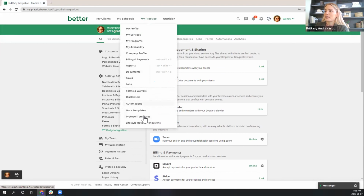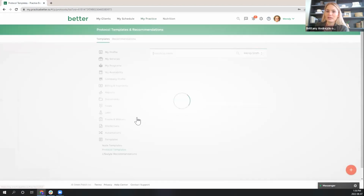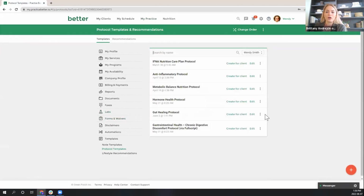So for my practice, I can go down to my protocol templates. And templates, of course, are how we are building out that framework of recommendations and the advice that we're going to provide our clients on how they can start to achieve their goals and move the needle with their health. So let's take a look at the gut healing protocol.